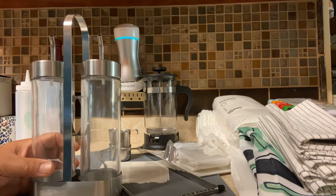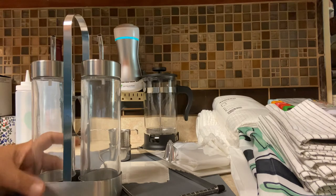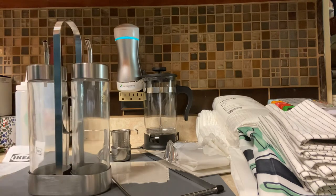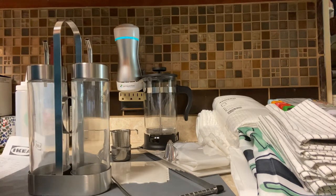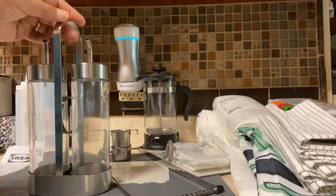I don't always get to drink it. I don't like the flavor, but my husband puts it in his coffee, and he uses coconut milk as well as a creamer for his coffee. I forgot how much this was.